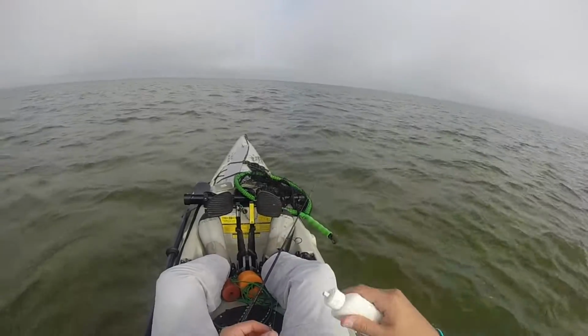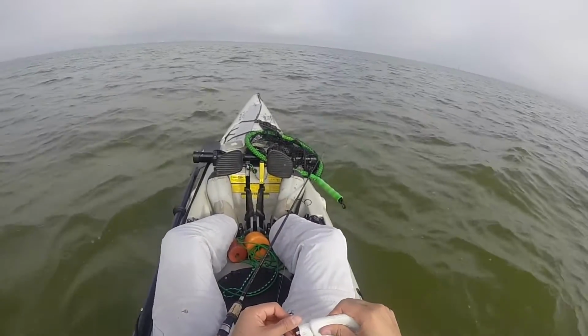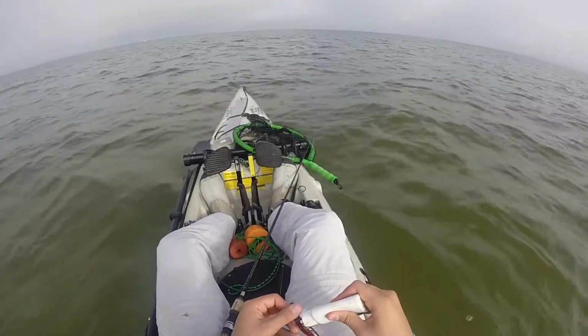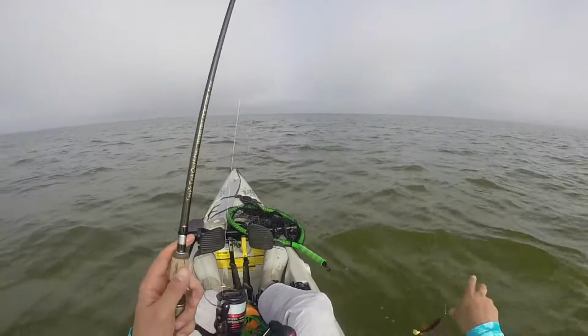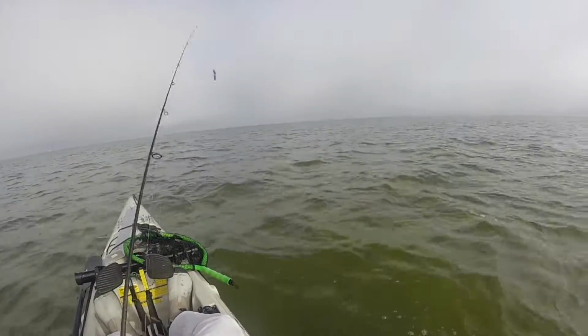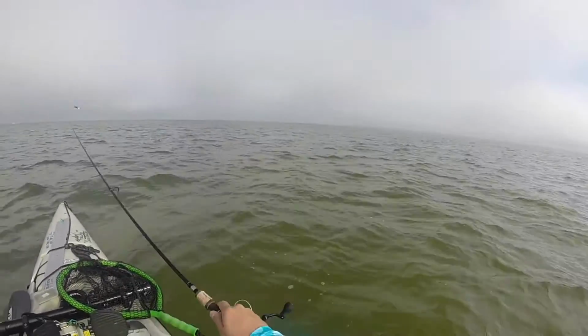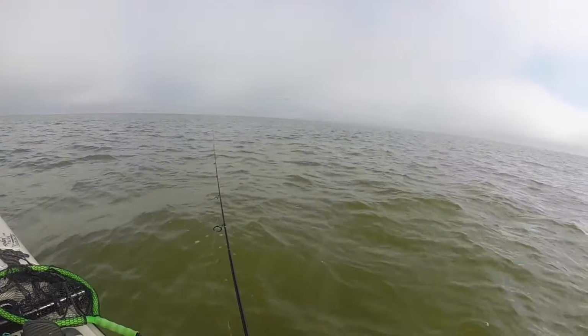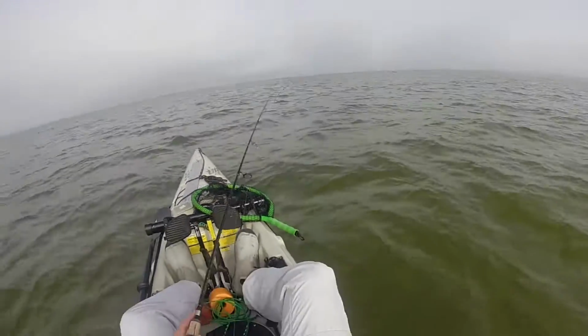Like I was saying, there was that grass line that goes into a sand flat and then drops off into the bay here on my left side. So any bait fish that's coming out of the grass into that sand area becomes prey for any predator that's lurking around. That's where I guess I should have been paying more attention.